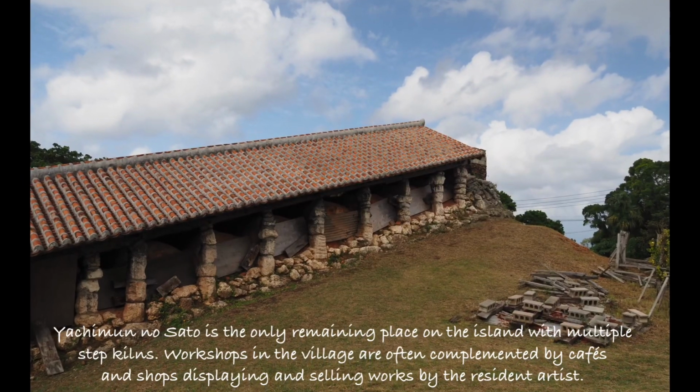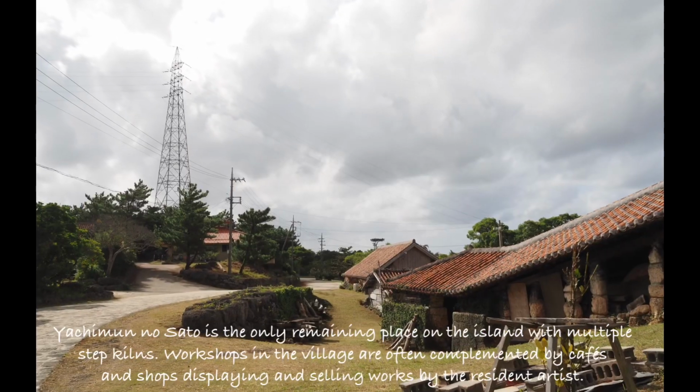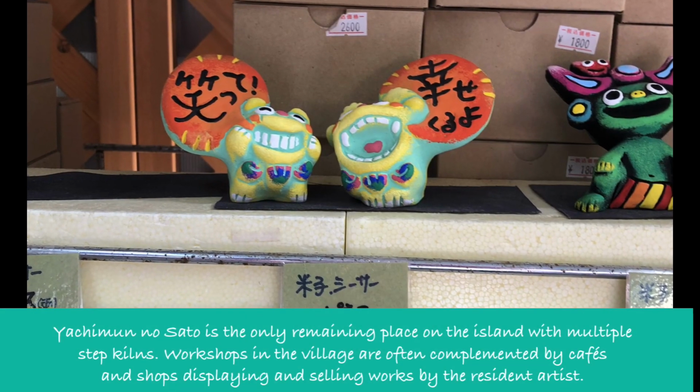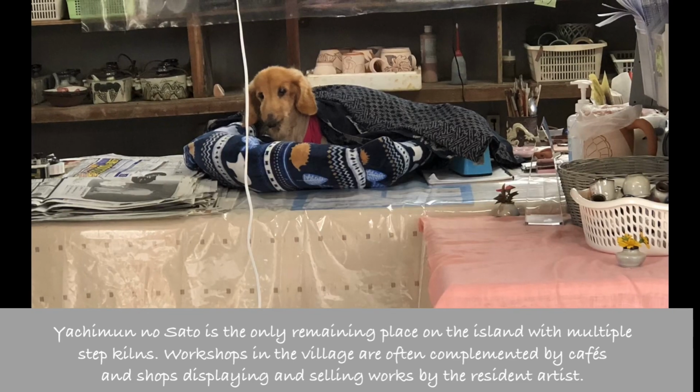Yachimun no Sato is the only remaining place on the island with multiple step kilns. Workshops in the village are often complemented by cafes and shops displaying and selling works by the resident artist.